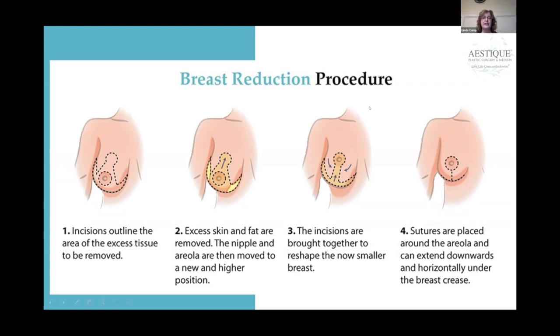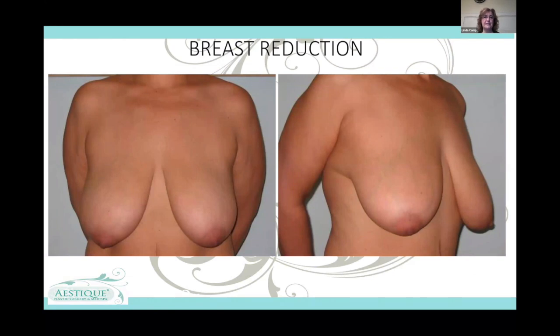So these diagrams rendered by an artist show how we use that keyhole pattern on the skin. We lift the nipple areola up to that new top of the keyhole design, and then the breast gland is removed where the very light yellow is indicated in the second picture from the left. And then the sides of the keyhole pattern come together in the middle to make what we call the vertical incision. And then the bottom of that skin pattern tucks under the breast where the breast meets the chest wall. And that's where we take the extra skin off at the bottom of the breast. That's pretty much a standard breast reduction. There are other techniques available too, but I think I have some patient pictures to show that exact technique.